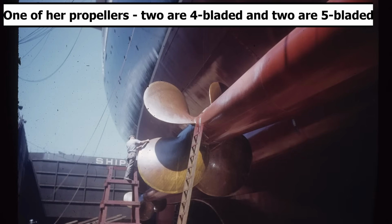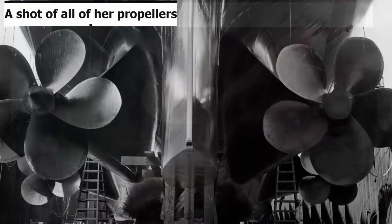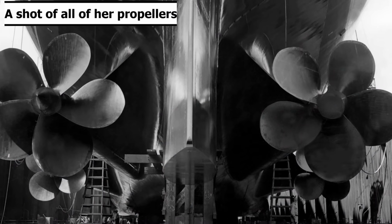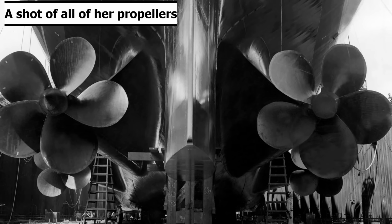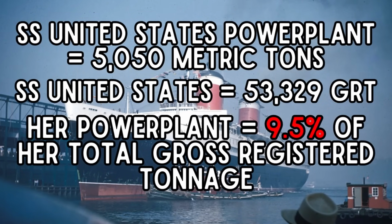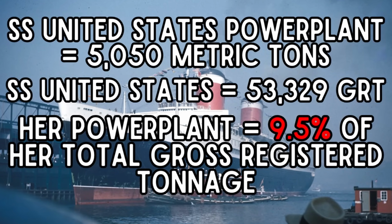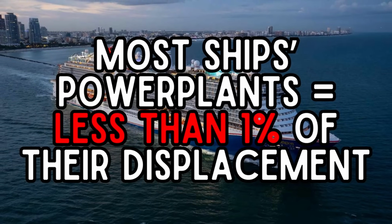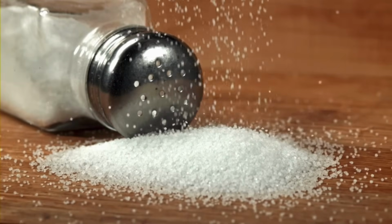Here's where it might get a little tricky in our calculations, for 4 propeller shafts and 4 propellers. Each propeller weighs 27 metric tons, and depending upon the material of a propeller shaft, they can weigh around 20 to 50 metric tons. We'll take the average of about 35 tons and go from there. So adding all of this up together, we're looking at about 5,050 metric tons. Therefore, that's about 9.5% of her total gross registered tonnage, and for the typical ship, the power plant makes up about 1% of the total displacement. This is all done by my own calculations, so take it with a grain of salt.